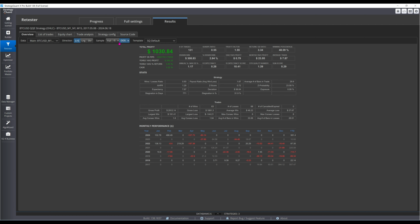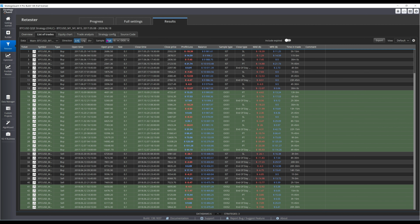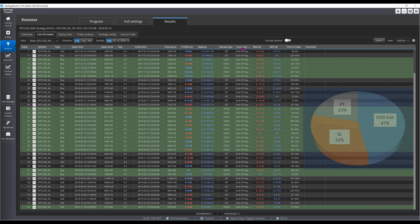Perhaps in a future video, I will run some robustness tests on this strategy to determine whether it's worth trading live. The payoff ratio is lower than the 2.3 mentioned earlier, since most trades were closed at the end of the day, before the ambitious profit target was hit. With the list of trades, you can determine the exit distribution by filtering the close type.